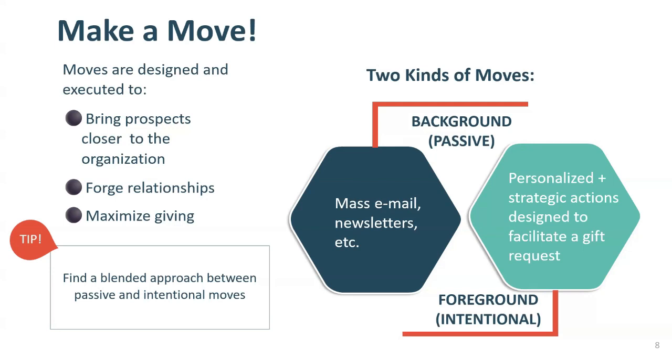The other is that you have to make moves. You have to do things in order for the relationship to advance and for the prospective donor to be ready at some point to receive an ask. And you accomplish that movement by making very distinct moves. And there are two kinds of moves that we often talk about. There is the passive move, which is your sort of emails, your newsletters, those kinds of things. And then there's the intentional moves, which are more strategic actions that really help get you to the next stage in the cycle that we just covered on the last slide.